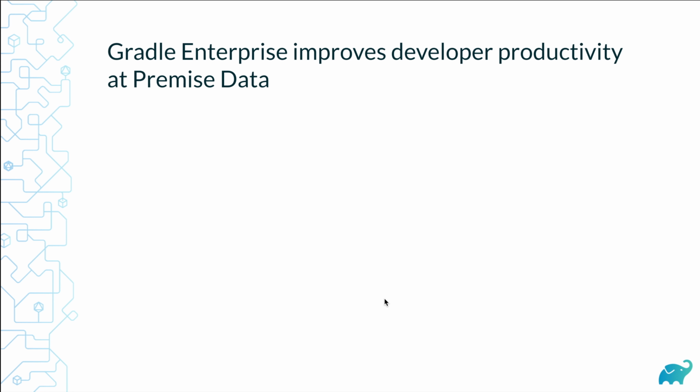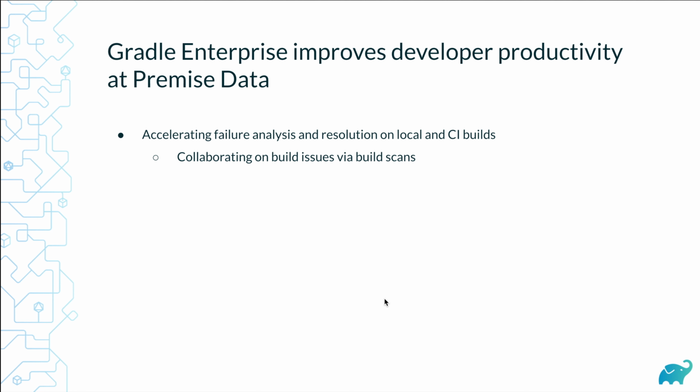All right, so at Premise Data, we just like to highlight a few ways in which Gradle Enterprise has helped us improve our developers' productivity. For starters, we've been able to accelerate the failure analysis and resolution on local and CI builds. This was a big problem for us, because sometimes it wasn't clear what was causing the failures, and also just being able to have access to that aggregated data over time. We've been doing this by collaboration on build issues via build scans, which has been very ideal for us, investigating the build failures via the build scans again, and also investigating slow builds via the build scans. So those are the three highlights of the acceleration of the failure analysis and resolution bit.